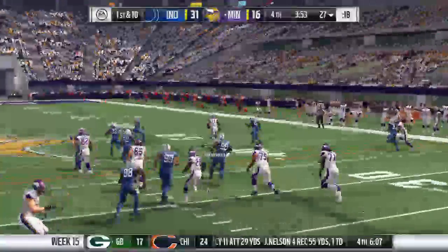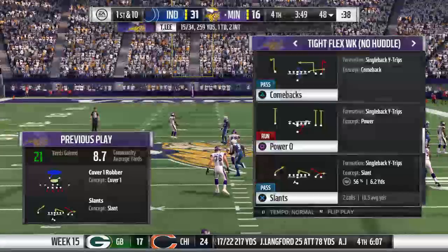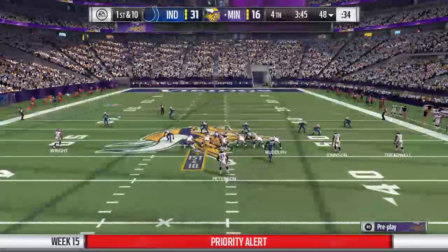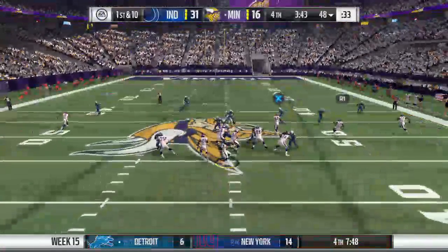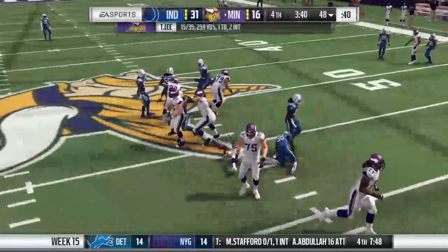He'll look to throw. Throws a quick hitter on the slant. That's complete. It's a pickup of 21. And it'll be a Minnesota first down. And now it looks like they're going to be in the hurry-up. They'll set up to throw. And he'll be hit as he releases it.